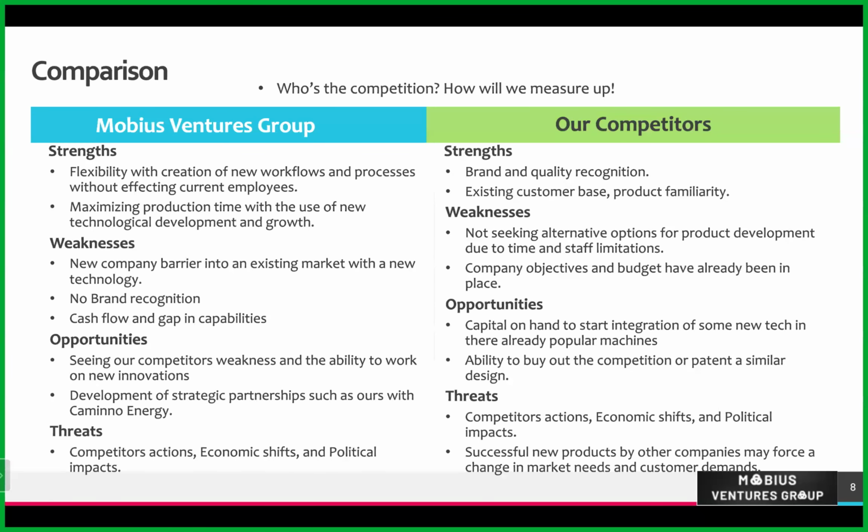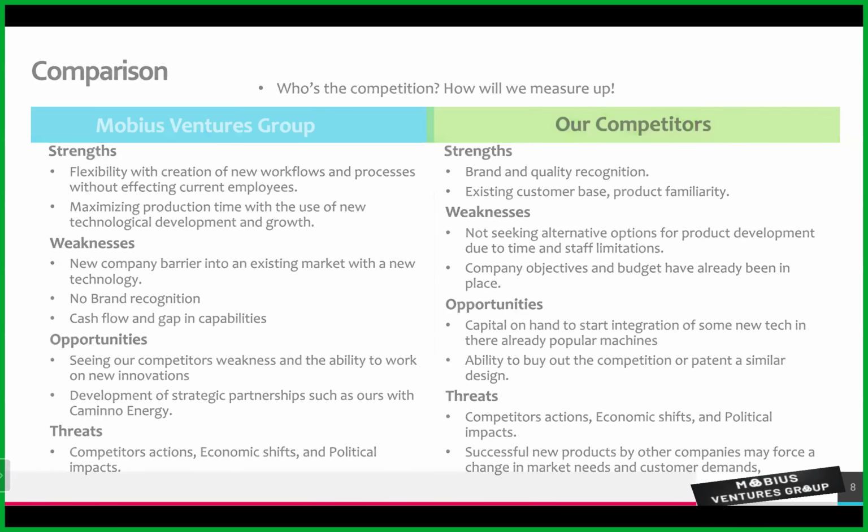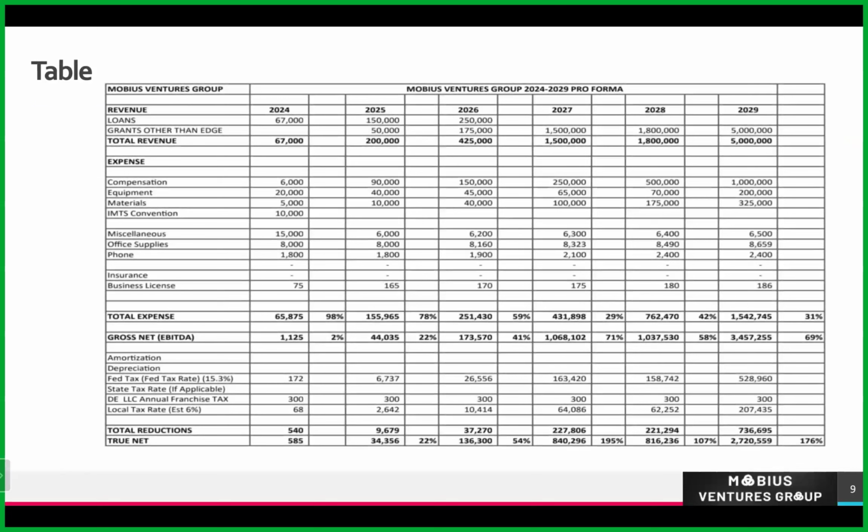Just for the sake of time, this is a quick slide about our strengths and weaknesses between us and our competitors, and this is how we plan to measure up. This is our projected business plan and what we project to make with the funding, given the funding revenues that we actually already have in place and are currently working on.